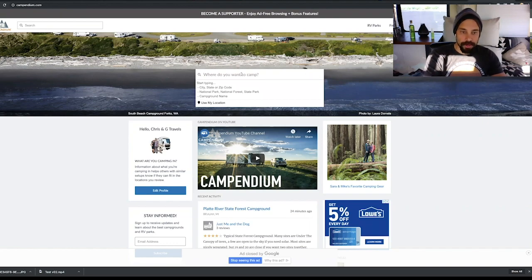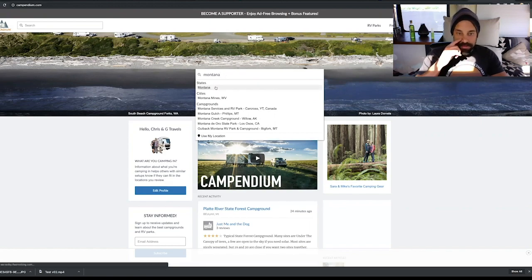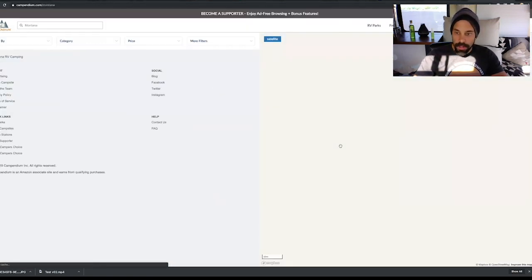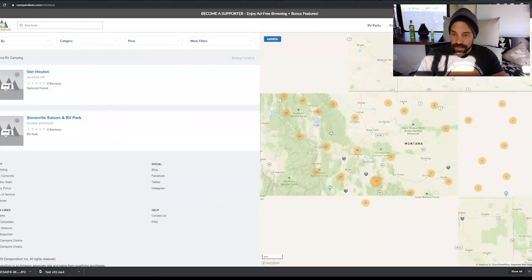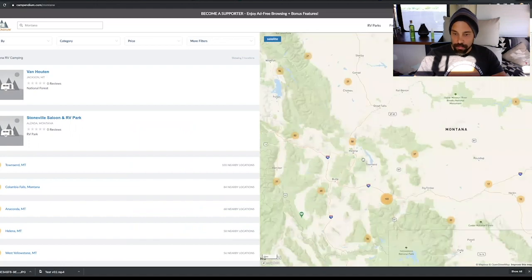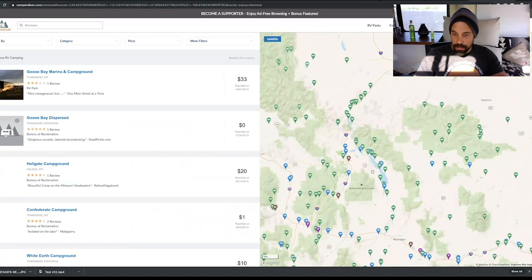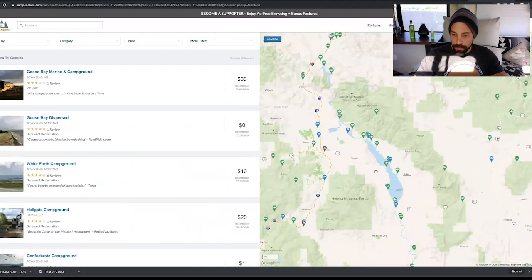you can type in where you're looking for. We'll go to Montana, as that is where I am camping. So as you can see, it then loads a map of Montana. You see the different campgrounds clustered into different groups. That just helps you get a little bit of a better representation of how many campgrounds are within a certain area. So just for context, where I had originally camped is here near the Missouri River.